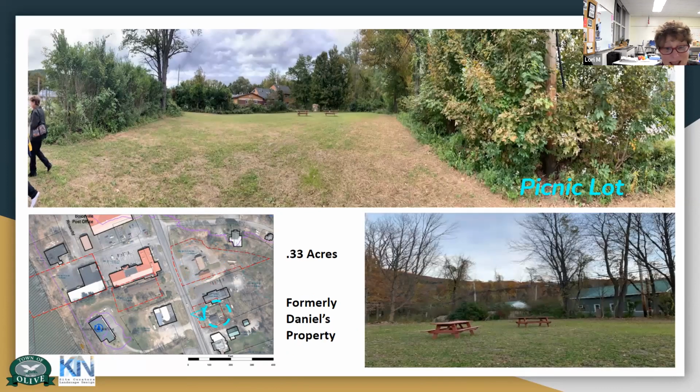Next slide. We call this the picnic lot. This was formerly the Daniels property. I just wanted to know how many of you knew that there are picnic tables there, that there have been picnic tables there all summer. And how many of you have sat there? Please sit there. It's a really quiet little spot. When you're in there, you really don't hear the traffic or the noise. That was a first experiment, to put picnic tables out, but we didn't tell anyone that they're there. They are there for you to use. I know it's winter, but on a nice day.